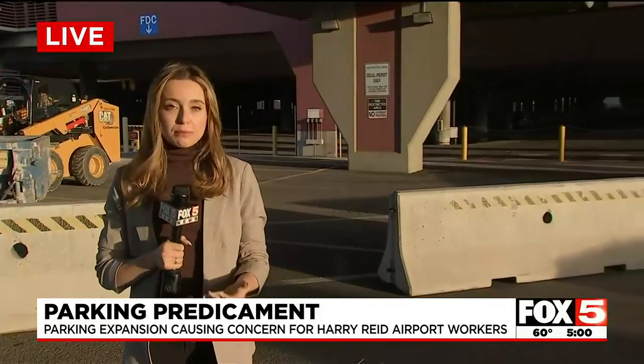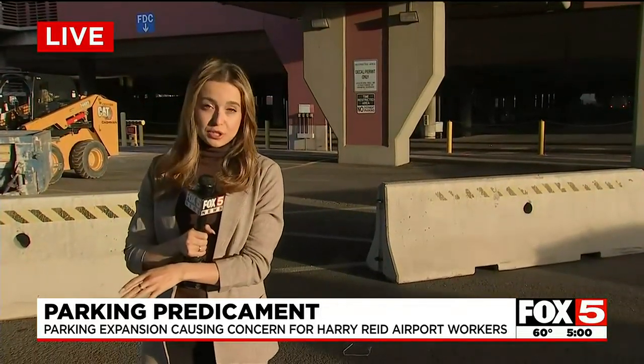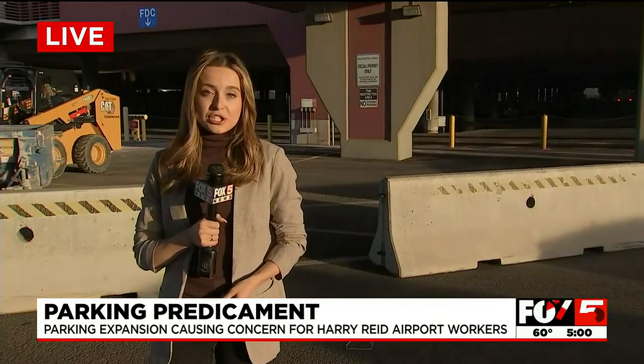John, yeah, the construction for those parking spots is taking place behind me here at the zero-level parking garage. This is where employees used to park. They are now having to park at the economy lot, which is located on Kitty Hawk Way. Workers I spoke with tell me this hasn't been an easy or safe transition.